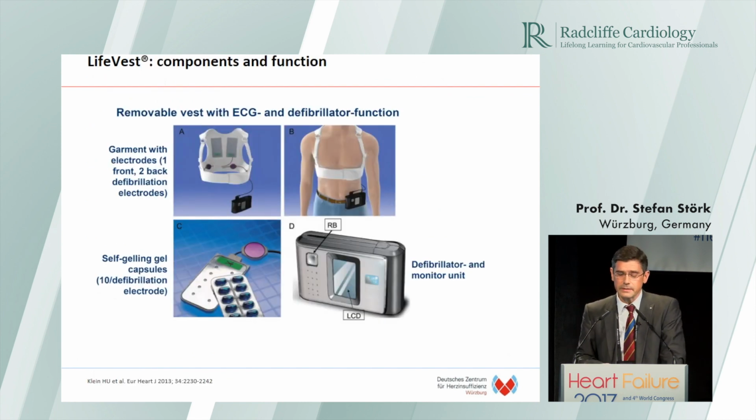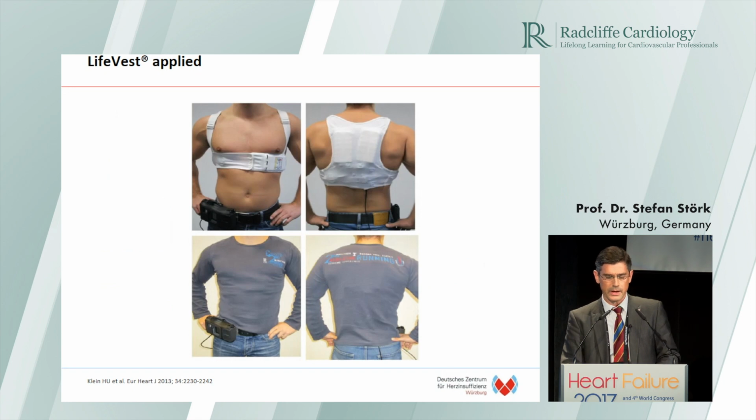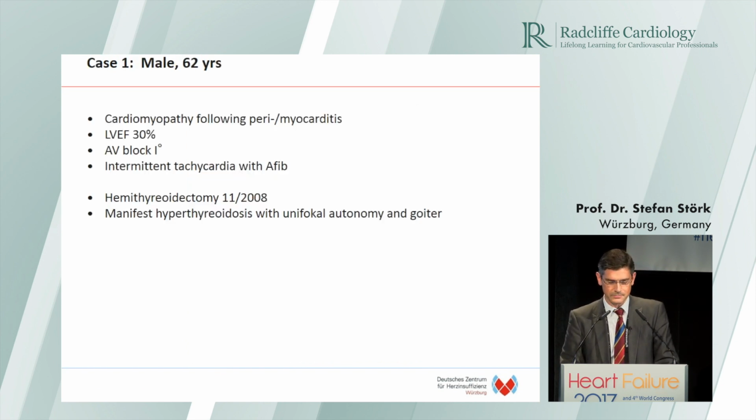So you've seen this slide, but I would like to point out that this is really a very elegant and easily tolerable device. So it's like a pullover. It has 3 electrodes, 1 in the front, 3 in the back. You have these self-gelling gel capsules. It needs to have a tight fit, but it's still comfortable. You have 1 cable here, which mounts to this defibrillator monitoring unit at the belt. And if you wear it, you can actually go to the theater without making a bad impression.